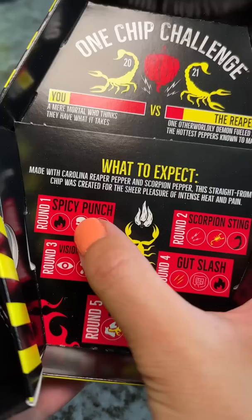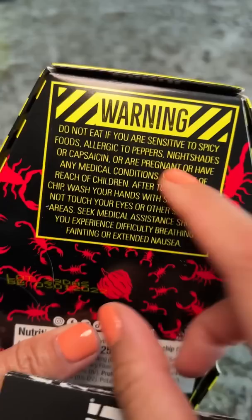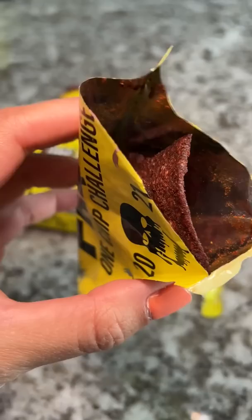So you get the typical warning sign on the back. Don't try this challenge if you have any heart issues or are sensitive to spicy foods. Oh jeez. It smells very similar to the first chip, but it looks more deadly, to be honest. To combat the heat, I will be trying Skittles because someone suggested it and I love Skittles.